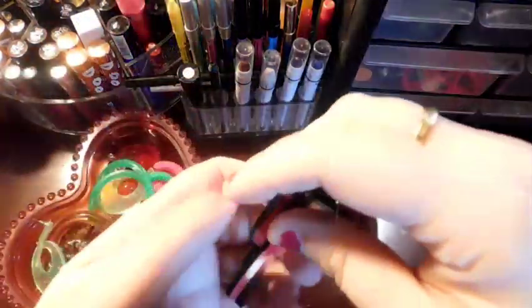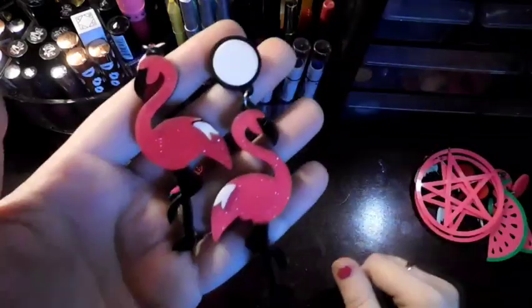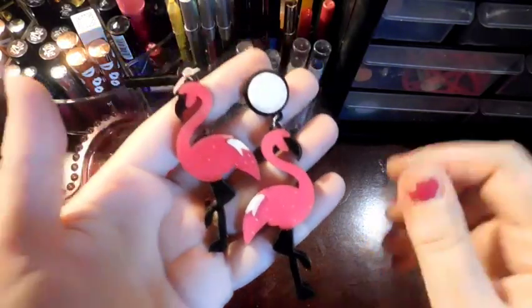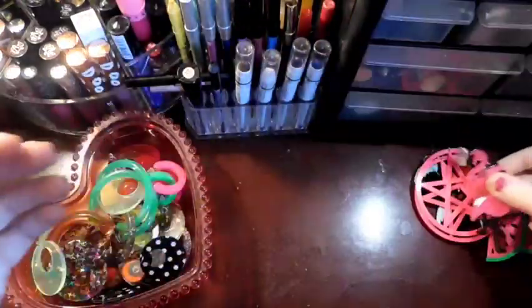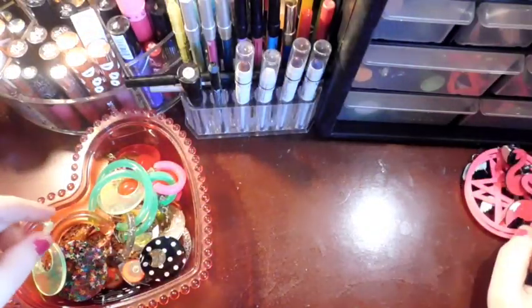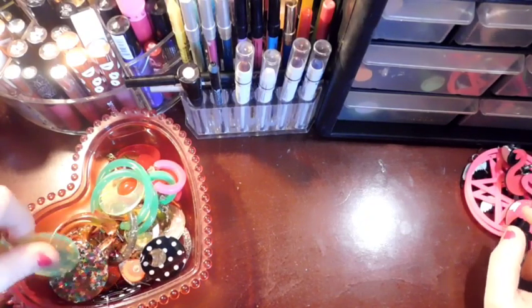These might be my favorites. My flamingos. They're all glittery inside. I haven't seen those flamingos anywhere else though. I got those off of eBay a long time ago and I haven't seen them again.